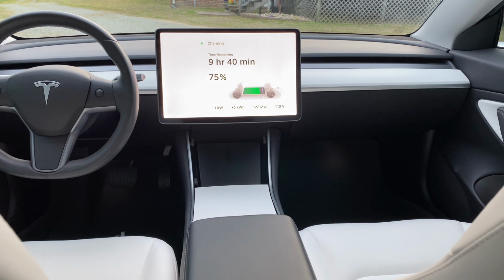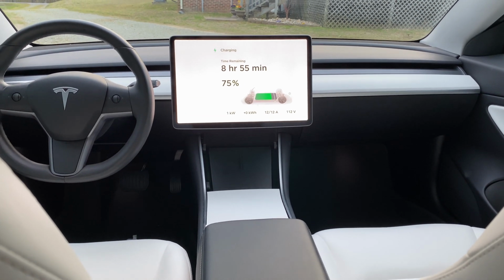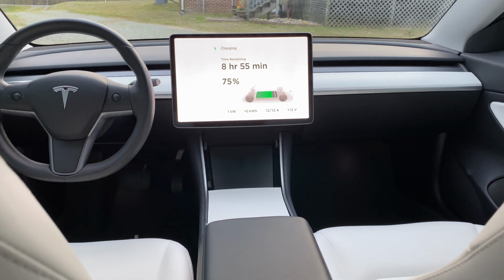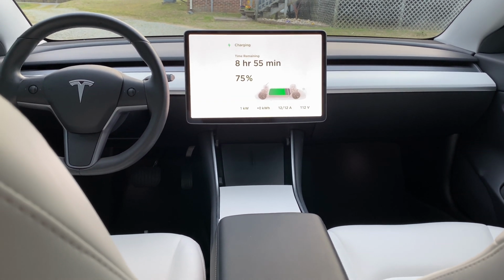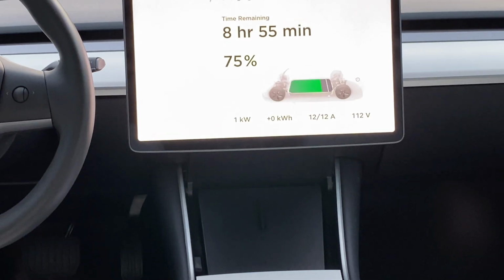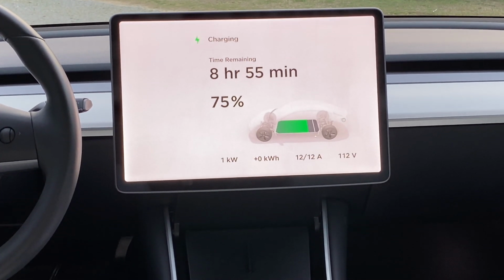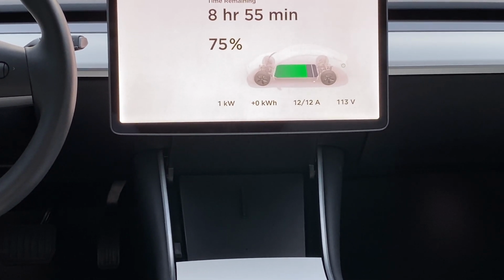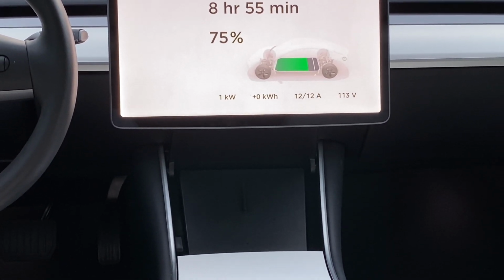So this is kind of just to give you an idea. I just drove around town a little bit today. I'm at 75%, so down 15% from 90 where I charged to. And it's literally going to take overnight charging to get me to 90%. So you have to be kind of conservative with your power if you're trying to stay fully juiced up at all times.